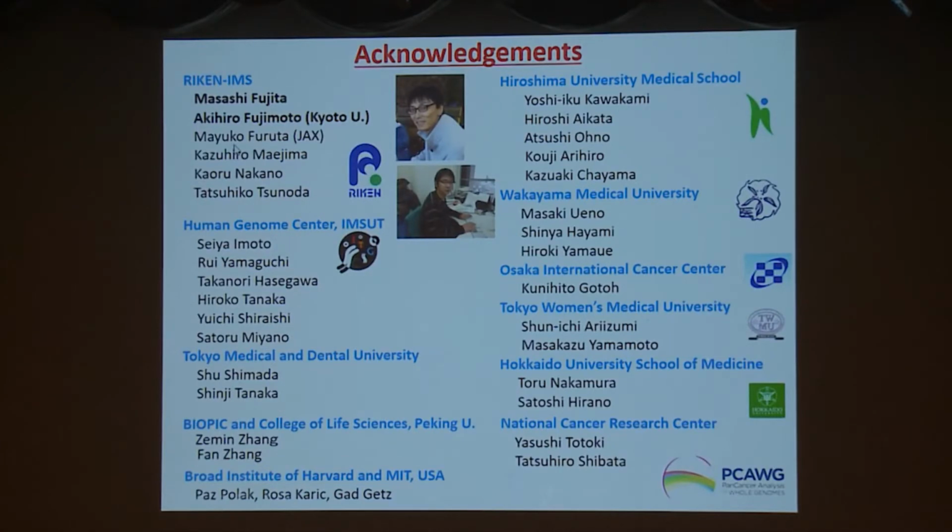These are the contributions. Dr. Fujimoto, who was in our group, has now moved to Kyoto University. He did tremendous work in the whole genome sequencing data analysis. Dr. Fujita is also working on the immunogenomic analysis of our data. We also want to thank the clinicians who provided us with very valuable liver cancer tissue samples. Thank you for your attention.